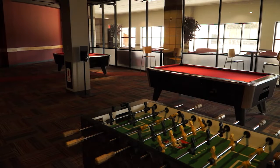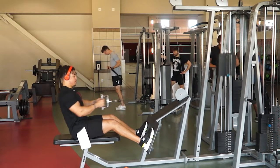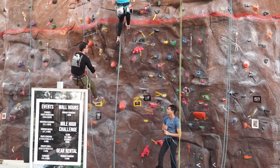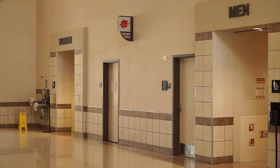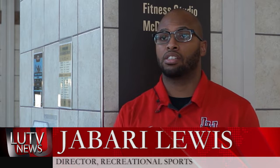The rec has pool tables, an indoor soccer court, a running track, strength training equipment, and even a rock climbing wall. Standard things like locker rooms and shower areas are also available. It's a great way to get involved on campus, to be able to meet new people, and then also build a lifetime of wellness and fitness through rec sports.